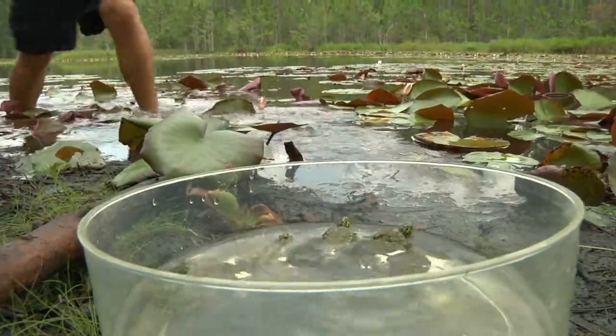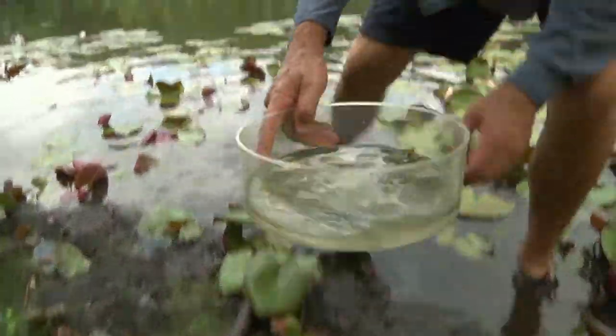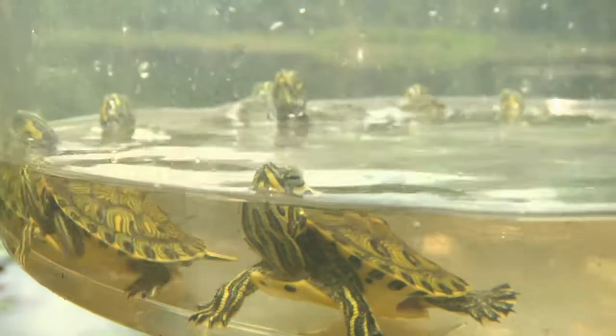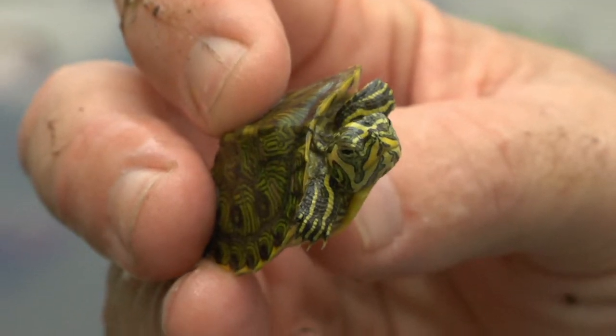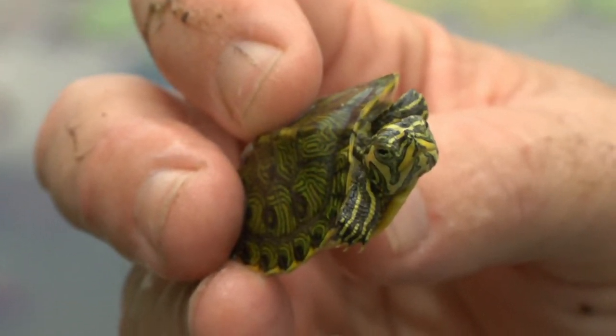So we have some baby turtles, and these are ones that we hatched out in the nature center. The eggs were collected very close to here, incubated in the nature center for about, I think, 65 days, and they hatched into these cute little guys. And so these are babies that normally would have come out of the nest, walked down to the water, and then started life on their own.